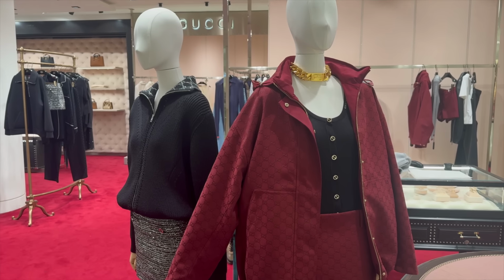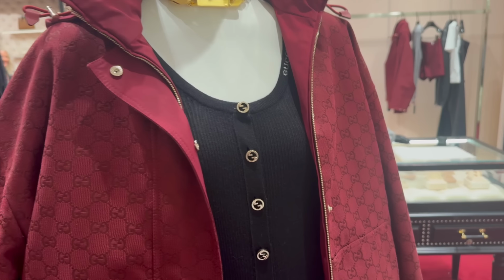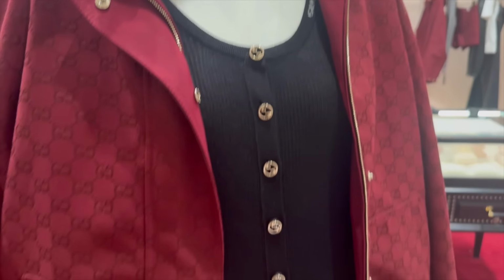Also, the ready-to-wear this season is so beautiful. Look at this top. Oh my god, I'm obsessed with this top and the button detailing.